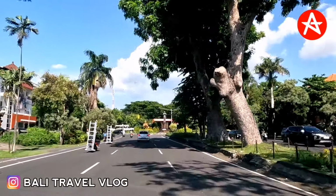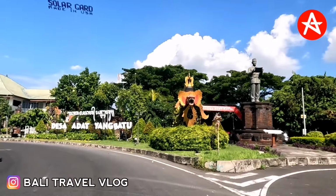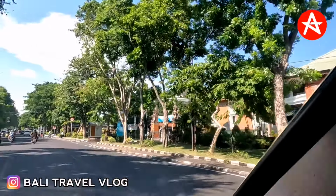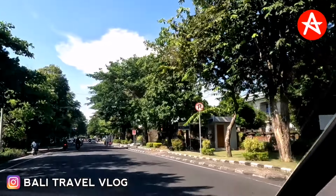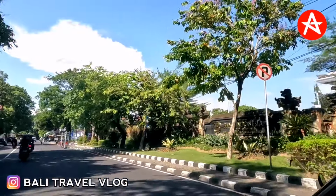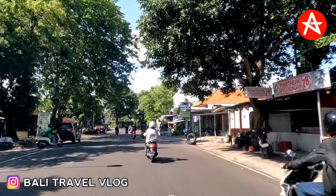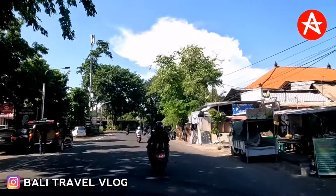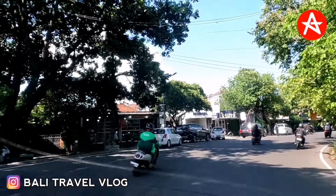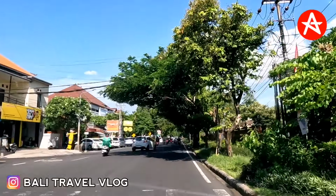Okay guys, so what do you see in this area? It looks so beautiful, isn't it? So blue sky and so green in this area. On the way, the right side is the government office. It looks so beautiful in this area, isn't it? It looks so green. Yeah, as I told you, along the way the right side is the office area.